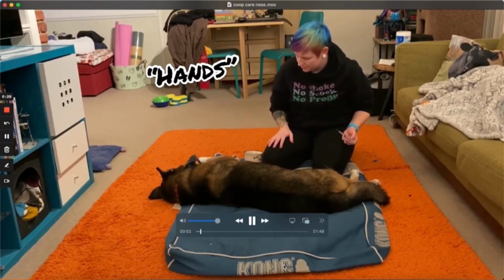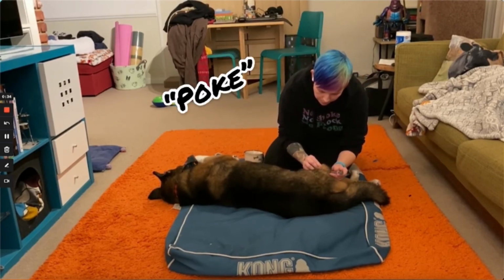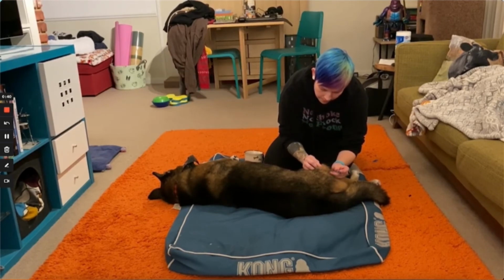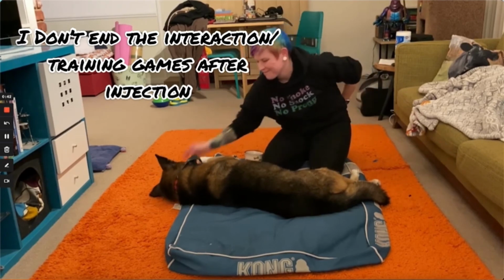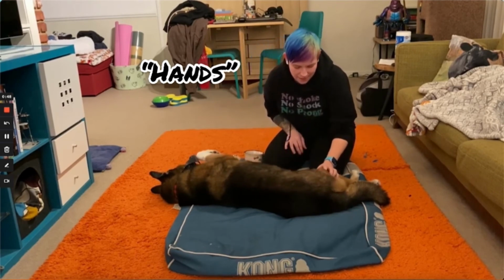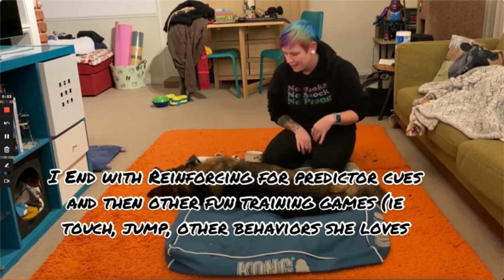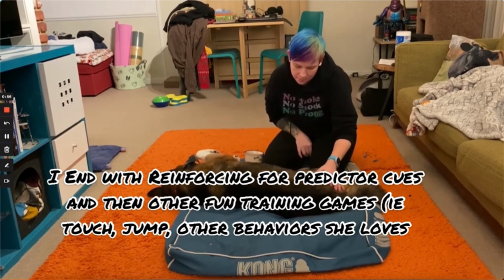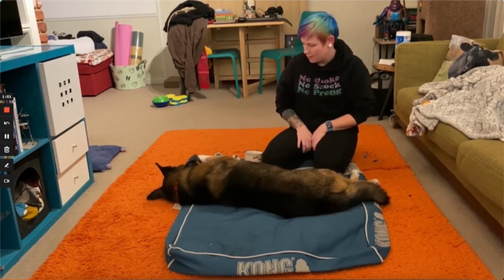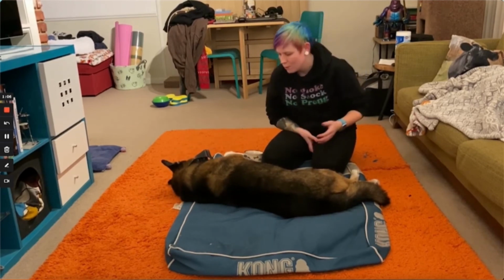So you see she's laying laterally with her head on the ground. I'm using my predictor cues. She's receiving the injection now subcutaneously, which means under her skin. She's like, Mom, what are you talking about?